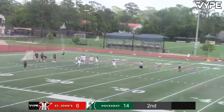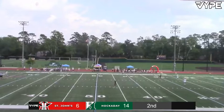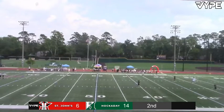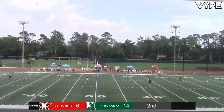Is that number 8, Taylor Hoff? Looks like it. Great goal. Answers the question again that Hockaday does not plan to turn this down very much at all. With that goal, Hockaday now has 14, St. John's 6. 5:21 left to go in the second half here at Siegel Field at Kincaid.